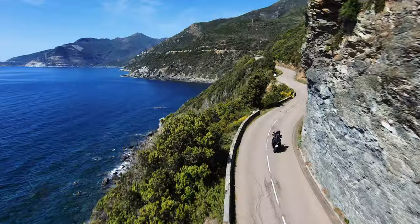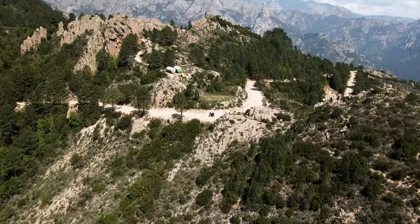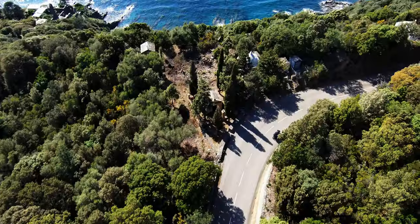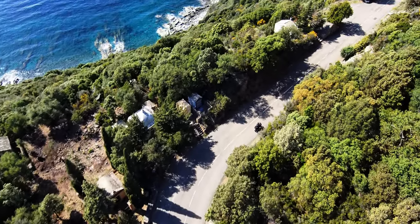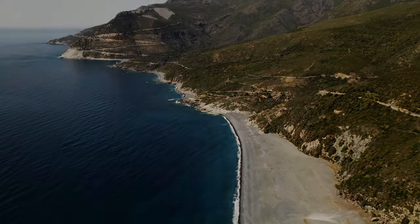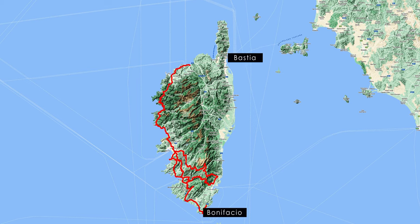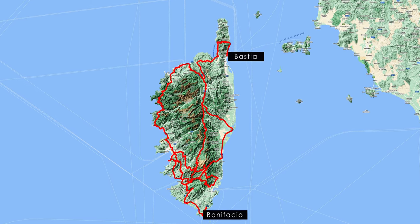I'll be riding along the exhilarating coastline and exploring amazing off-road tracks in the rugged mountains. I'm on a mission to experience the best of both worlds, and I can't wait to share every twist, turn, and breathtaking view with you. I set up camp in the countryside in the southern region of the island, from where I'll kick off day trips for the next 3 days.